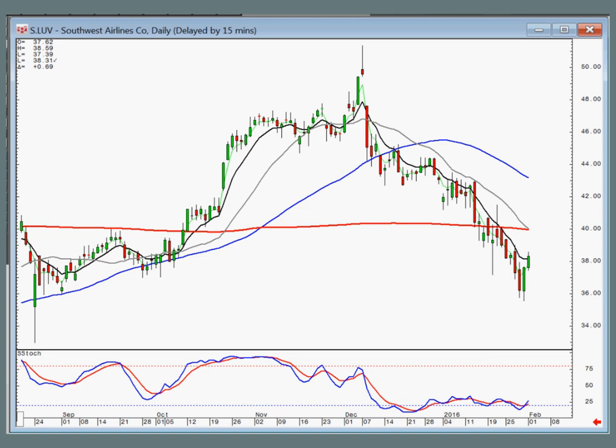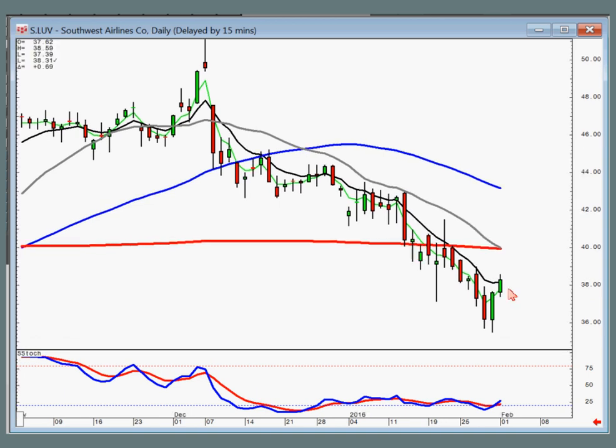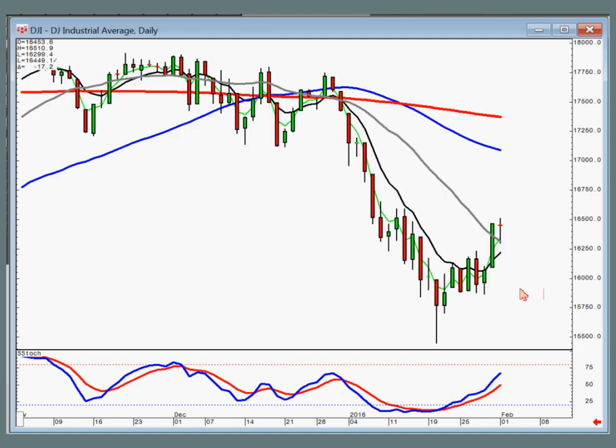Southwest, looks like Southwest is trying to reverse. You do have a bullish engulfing. You did have a close above the T-line, so if it opened positive tomorrow, I'd be a buyer, and then I'd just use a stop where if it closed back below the T-line, I'd close it out.